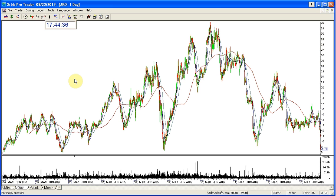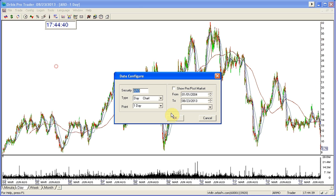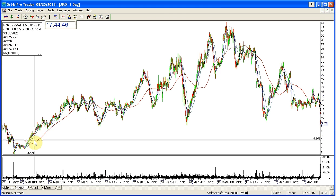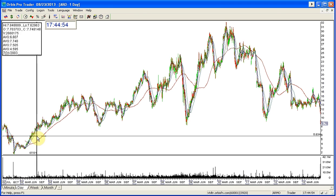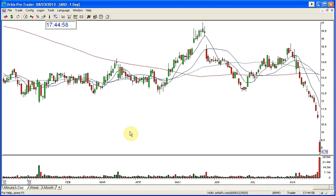This thing is so damaged. Where's the low on this over here? 792. Oh no, it could go even further. This could go anywhere it wants to now. Look, go to $5. Swing trade, if you held it overnight, is to 8.